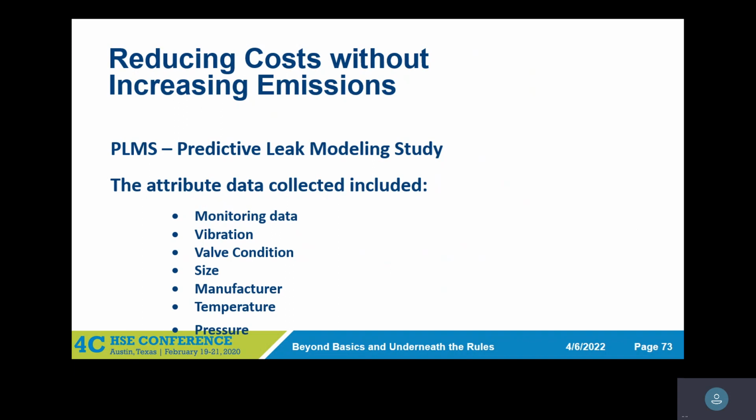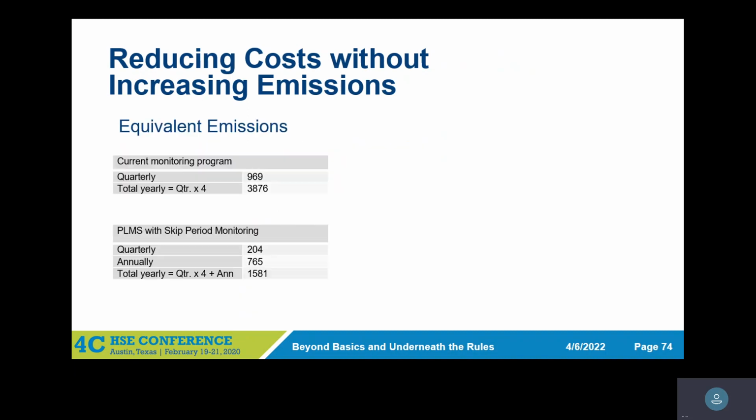Here's some of the things we looked at: monitoring data, vibration, valve condition, size. The valve condition was a big deal. The manufacturer was also a really big deal. Some of these manufacturers sell their stuff cheap, and you get what you pay for, I guess. The size was a factor, but if you were able to group them based on the high attributes, you would be able to get by with half the monitoring and still get the same number of leaks.